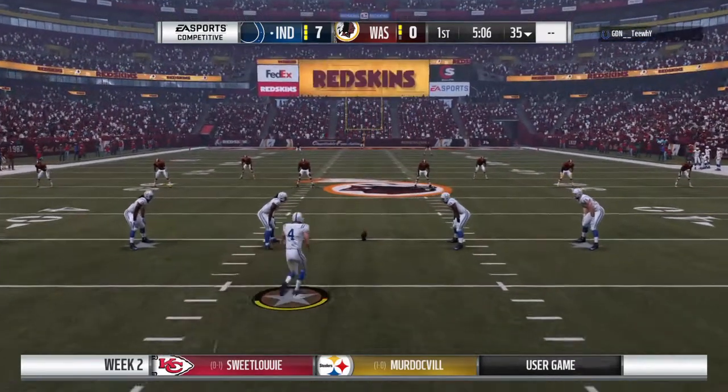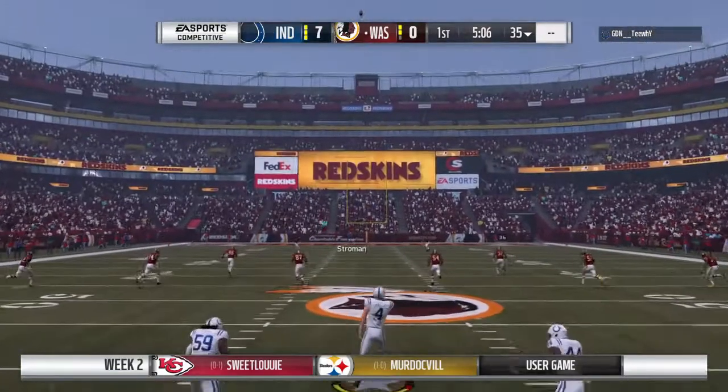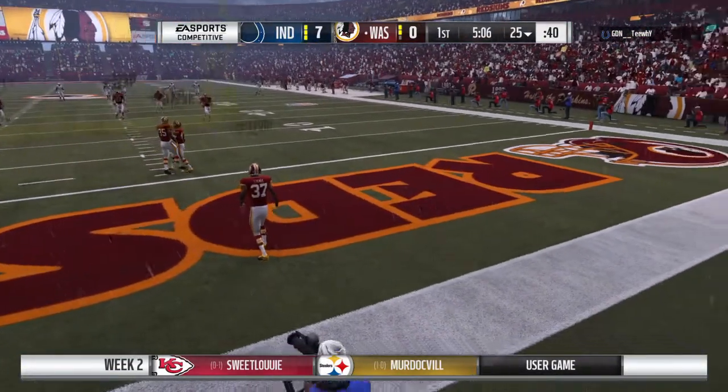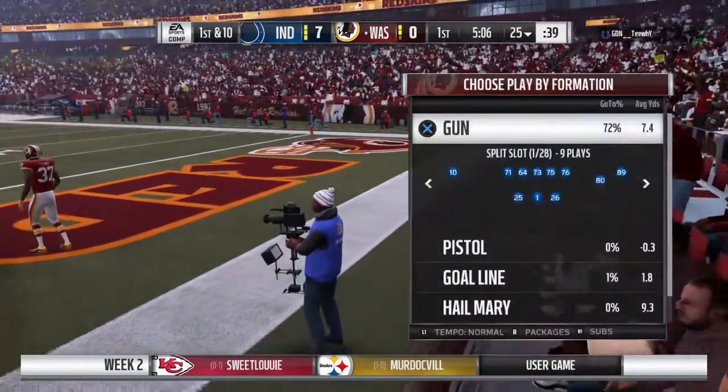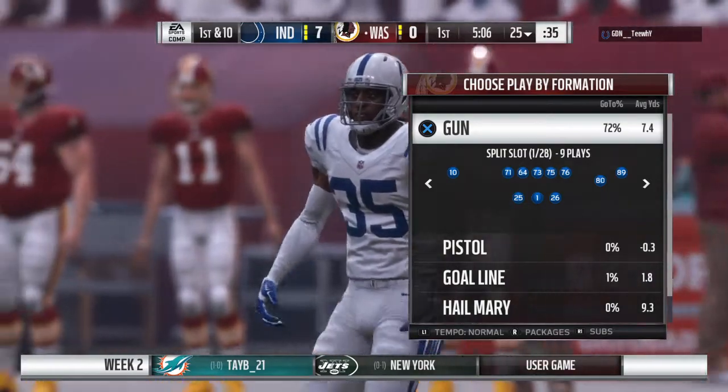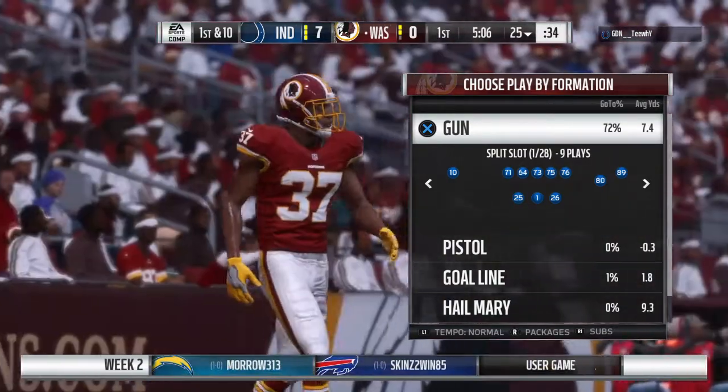Vinatieri out there to kick this one away. And they will not get a chance to return this one as it's through the end zone for a touchback. Now the Redskins offense, they get set to go back to work here.